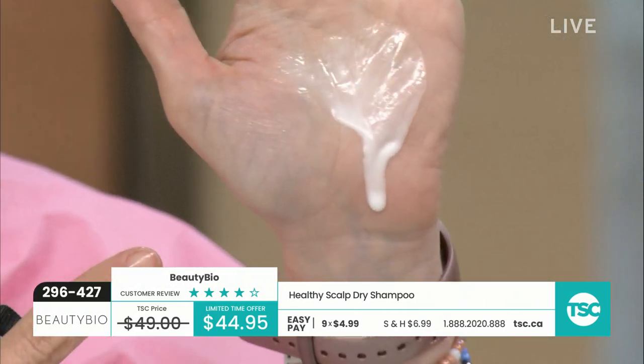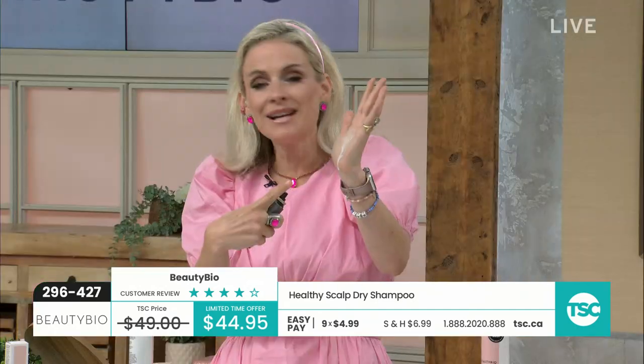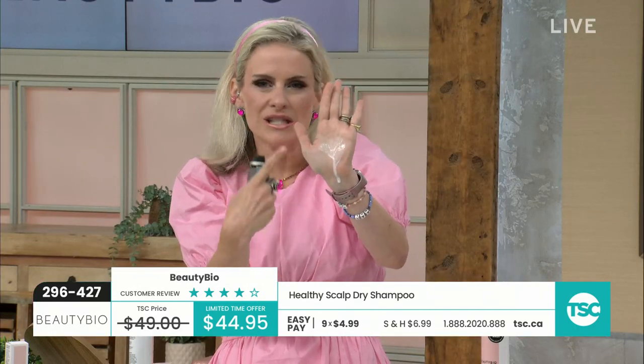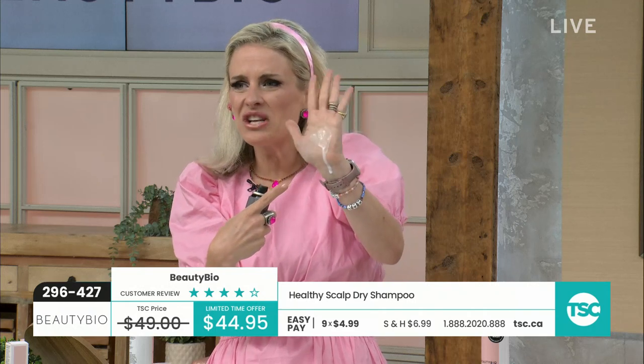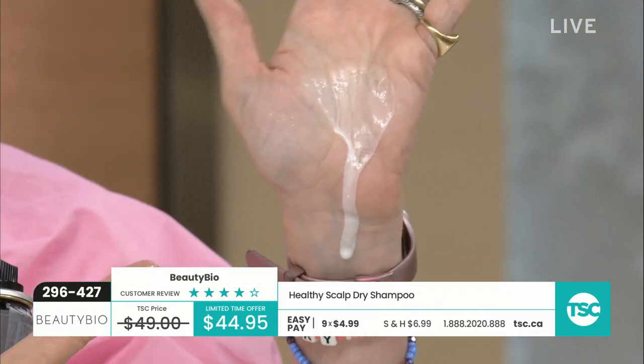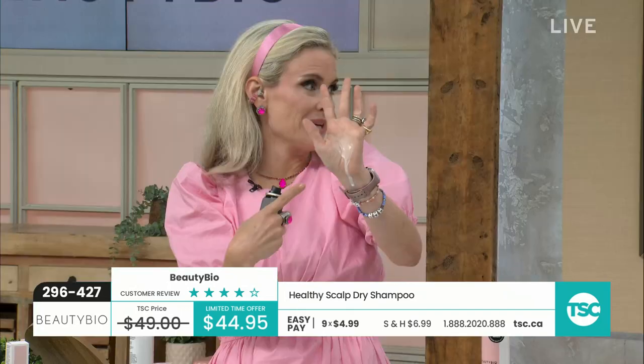Am I putting this on my head? No. Right? And that's right. This is not helping your skin. This is starch, and as it dries down, you're going to see it starts to crackle. Flakiness. So if you have darker roots, you don't want this showing up and living on your hair.